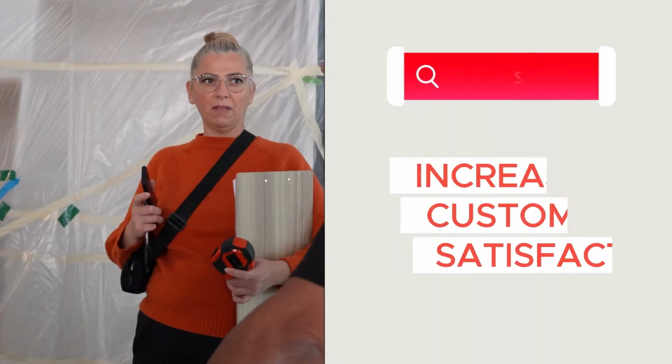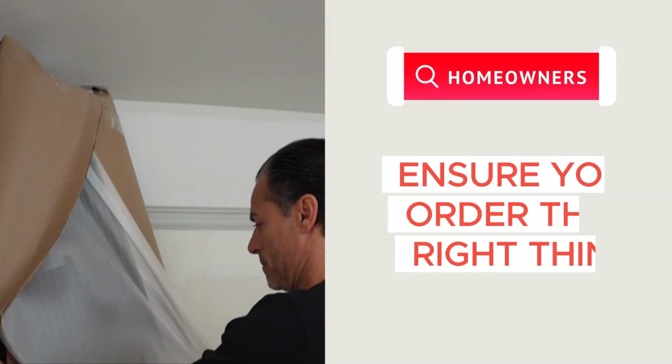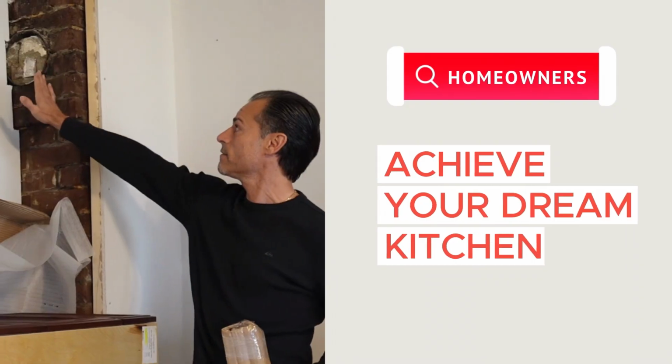For professionals, it will increase customer satisfaction, limit your callbacks, and boost your profitability. For homeowners, it will help manage expectations, ensure you order the right thing, and achieve your dream kitchen. Dive in and refer back anytime you need guidance in your cabinet process.